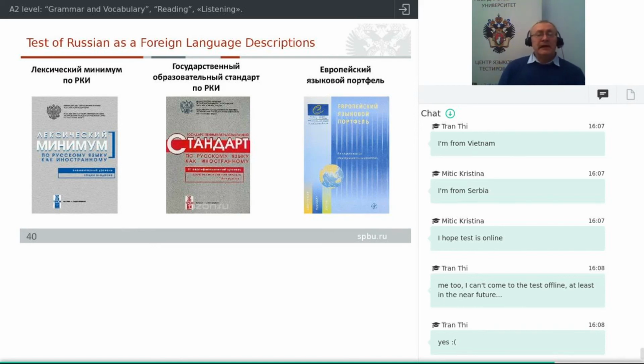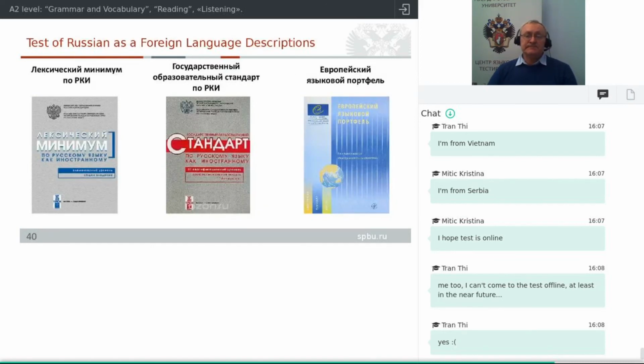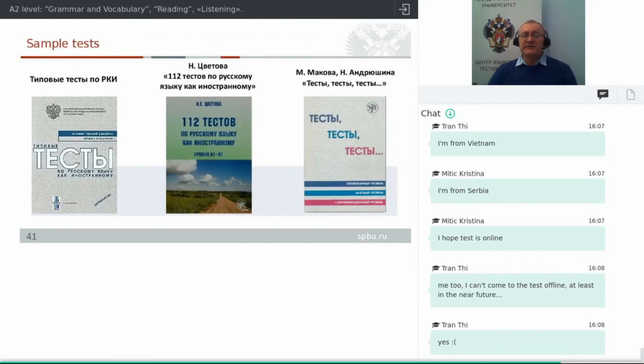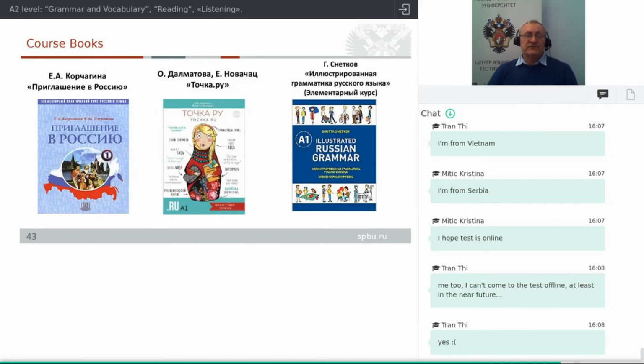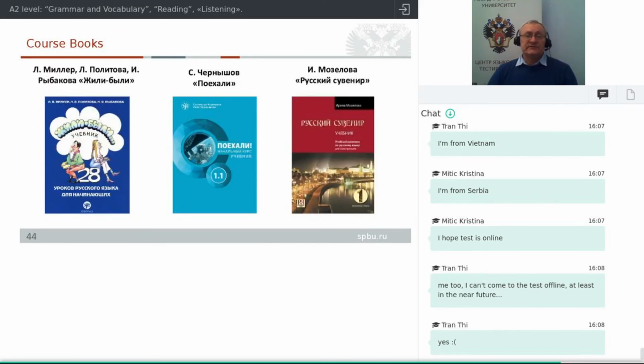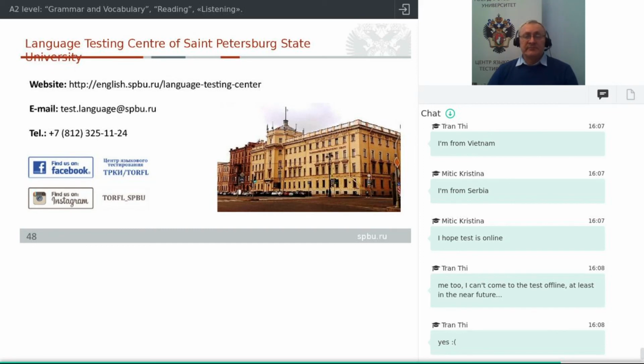And finally, you've got a number of resources to start getting ready for your exams, or to help your students get prepared for the exams. Well, there's sample tests, and the test of Russian as a foreign language descriptions, standards, lexical minimums, and a lot of course books, of course, for different levels. You can find them and buy online.